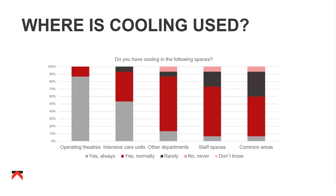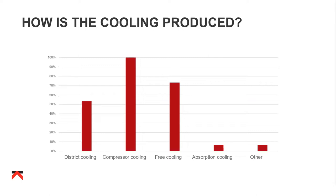The responses also show that mechanical cooling, or compressor cooling, is the most common way to produce cooling for healthcare facilities, followed by free cooling and district cooling. Only one county indicated the use of absorption cooling, and the county that answered other said that they have cooling heat pumps in combination with boreholes, which by others is considered free cooling.